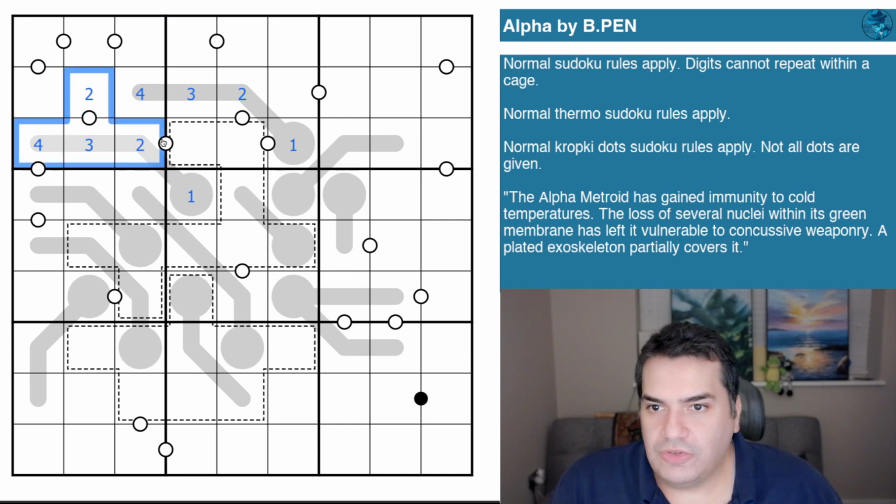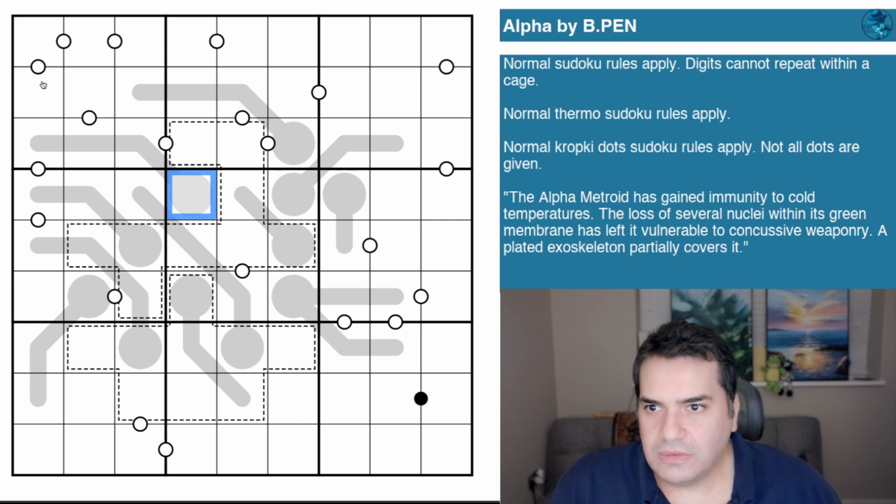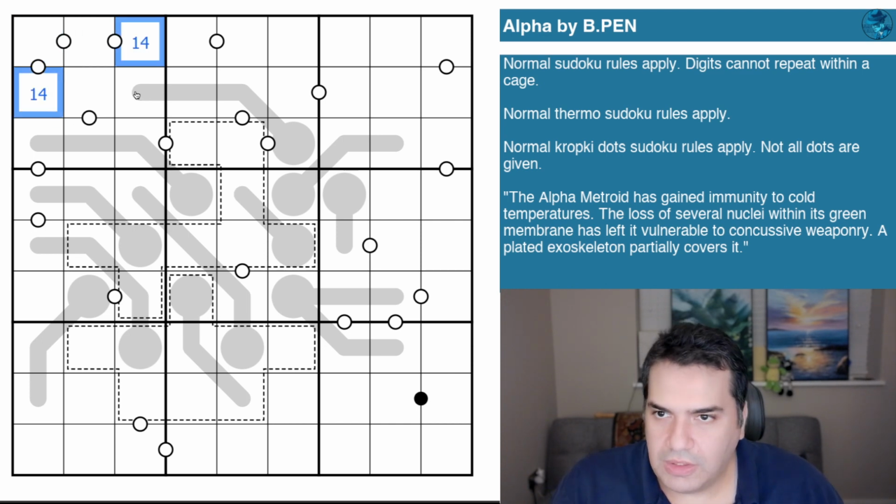So essentially, that helps me resolve, to some degree, this run, which is essentially 1, 2, 3, 4, or the reverse 1, 2, 3, 4. And I can pencil mark it as such.